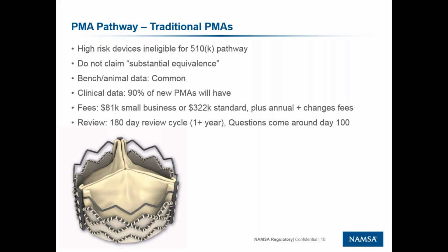The review cycle for these is, your first cycle is 180 days. You request a pre-sub meeting around day 100, or you request a pre-sub for a day 100 meeting that happens around day 100, where you get your first round of questions. A PMA typically takes about a year to get through. As I was mentioning, the one that I worked on a while ago, it's this December it'll be 2 years that it was submitted, and it's still going around. So there is basically an unending series of holds and starts with PMAs.